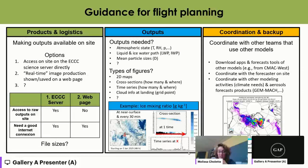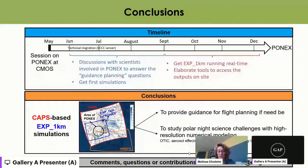So next slide, I think it's my conclusion slide. I'm not gonna repeat the conclusions, but for the timeline, it's just that for the next few months, I really wanna answer those questions. And then from September to the deadline, I will set up the system and make sure it's running well, and elaborate tools if necessary to access the outputs over there. So thank you for listening, and please feel free to contact me if anyone has comments or questions about high resolution modeling during PONEX.